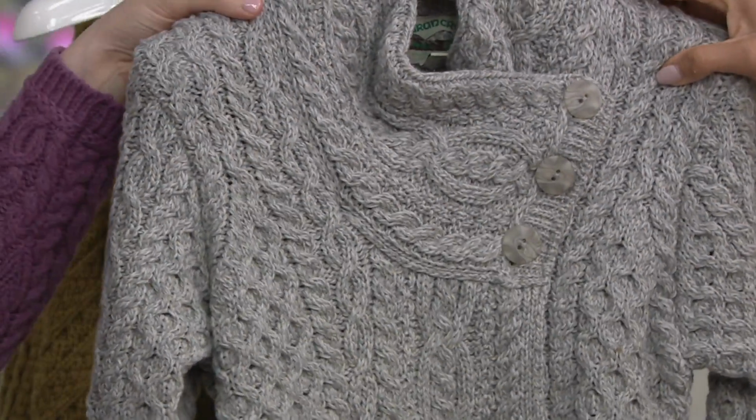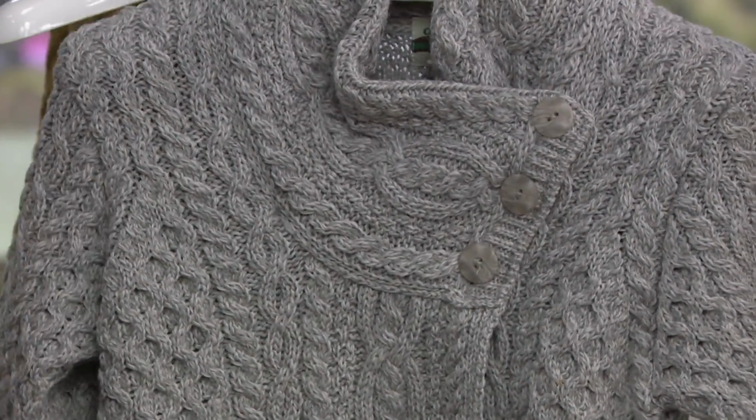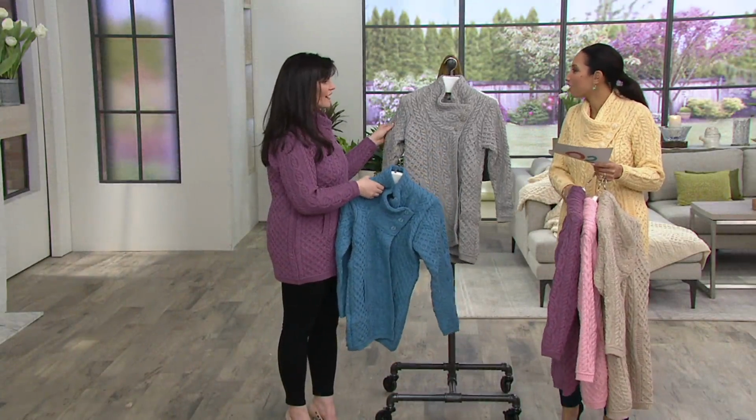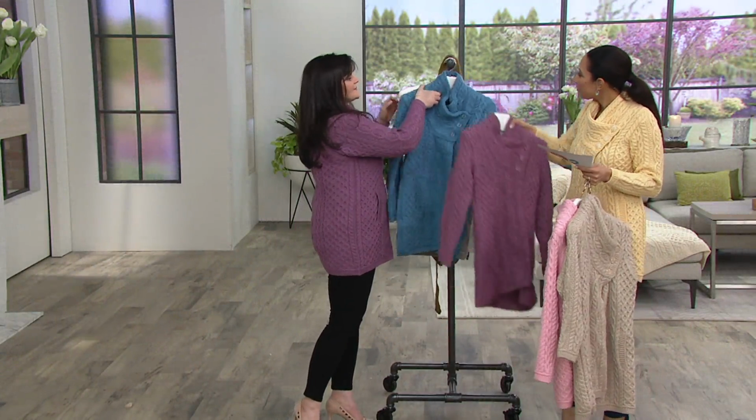And then we have it for you in your soft gray. And this is marled as well. Actually, all the yarns are marled, but sometimes it's just a little bit more obvious in the charcoals and the greys and the oatmeals. Very nice.